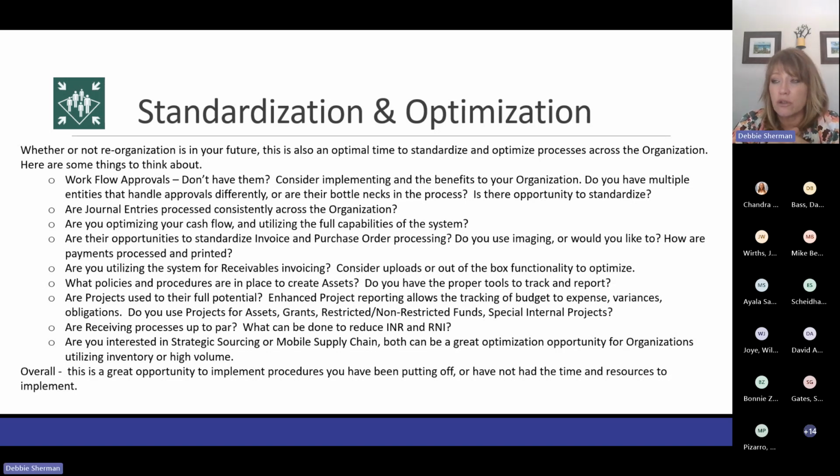Are projects used to their full potential? Keeping in mind that an activity in Lawson today becomes a project in the future. The enhanced project reporting that's in the FSM system allows the tracking of budget to expense, variances, as well as commitments and obligations. Do you use projects for assets, grants, restricted, non-restricted funds, special internal projects? If not, it's an ideal way to track this information. I always use an audit as an example. Your internal audit. You always like to track the expenses for an internal audit. That could be a special internal project. If you're a healthcare organization and you have a gala to raise money for one of your foundations, great way to track that information. So look at how you're using your projects and determine if you can make that process better.